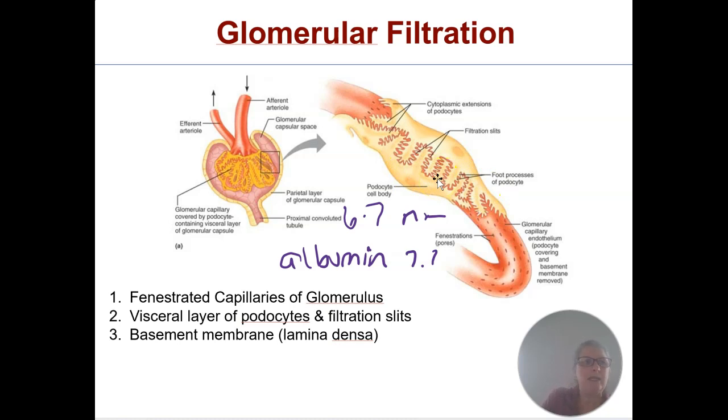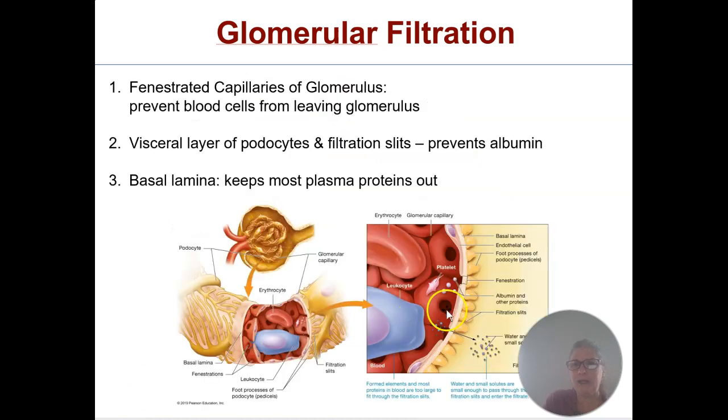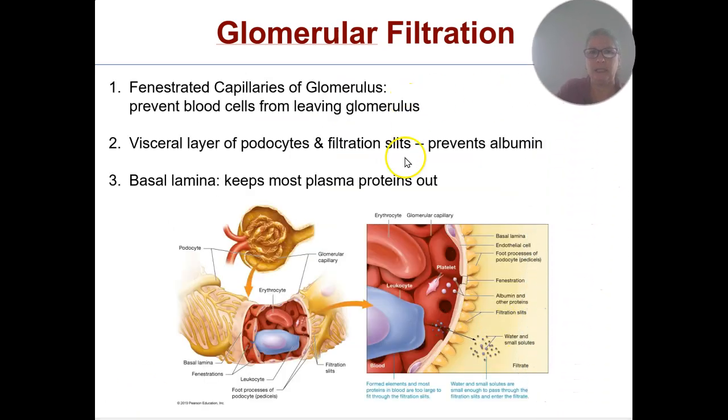And then you have the basement membrane or the basal lamina of both basically, and that's going to keep the rest of the proteins out. It's kind of like a mesh, or think of it like a colander. So here's another view of it that might make it a little easier. We have our fenestrated capillaries. See the cells inside? They can't get out of those pores. We have our visceral layer of podocytes. Those little slits keep albumin in. And then you have the basal lamina, which is just where the two meet, and that's also going to help prevent any proteins from leaving.